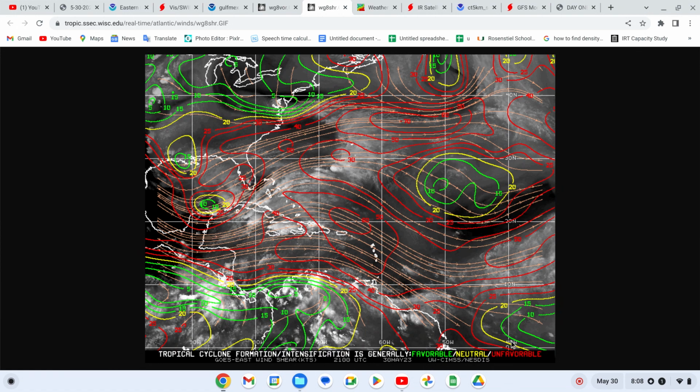Red, of course, indicates wind shear being unfavorable for tropical cyclone development. When we talk about tropical cyclone development, we talk about thunderstorms being vertically stacked in the atmosphere. And when we have strong upper level winds, strong winds vertically in the atmosphere, that's what we call wind shear.